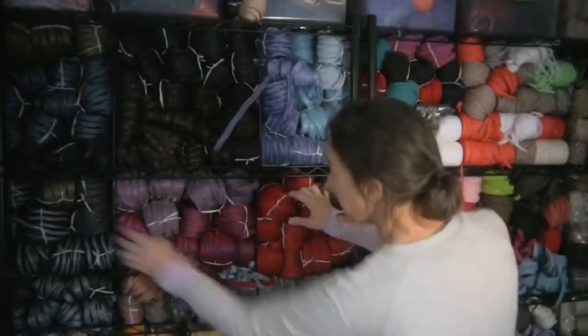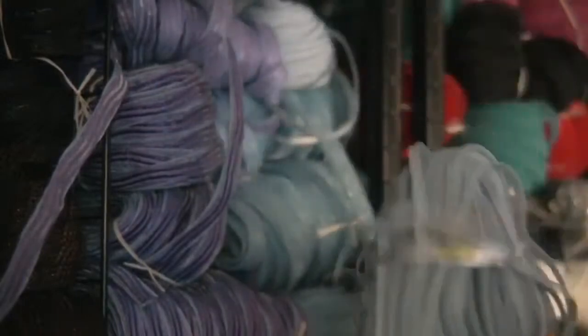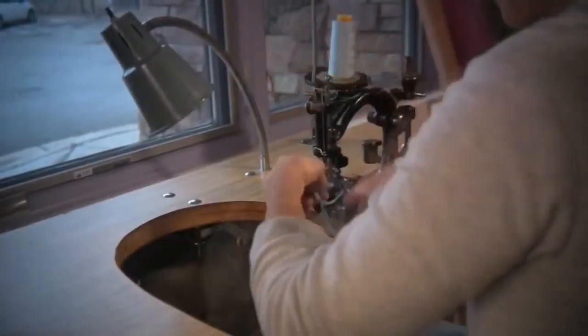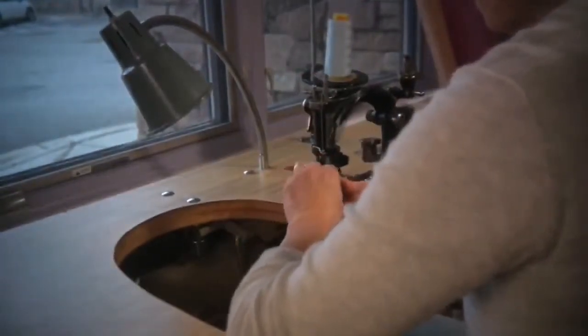I saw hats made out of straw braid, and I had to figure out how that was done. And I did some research. I flew to New York and got a sewing machine, and it was before a lot of stuff was available on the internet. So I kind of practiced and figured it out. And I fell in love with hat making all over again, in a different technique.